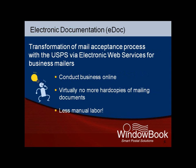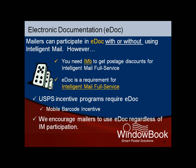With the enforcement of electronic documentation, what that allows people to do is conduct their business online with the Postal Service. It virtually eliminates hard copies of all your mailing documents and requires a lot less manual labor in your operation and in the Postal Service operations.